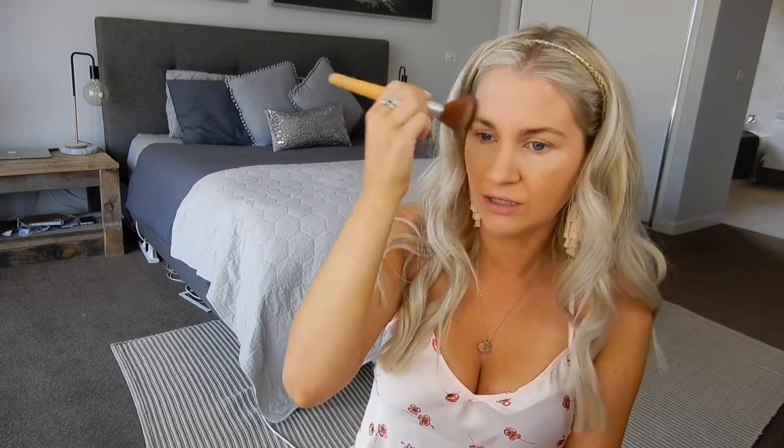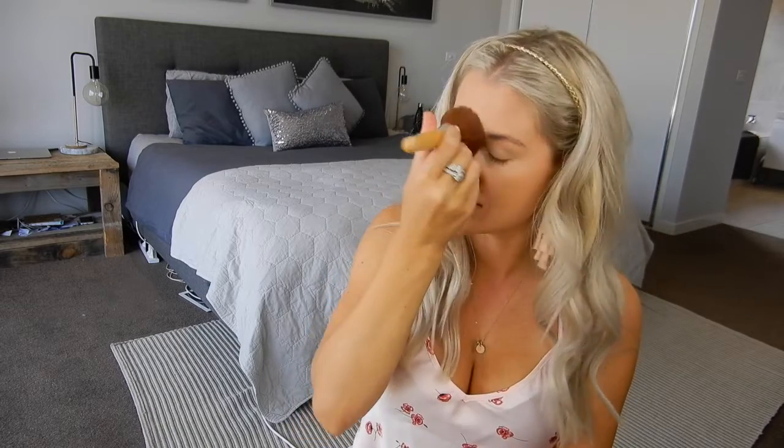and this one's in the shade Deep Natural. So I'm just going to pat that in gently to my skin all over my face. I love this powder because it really does help keep away the shine throughout the day. So as you can see, my face is looking quite flat and all one colour, and I do like to do a little bit of contouring.